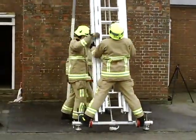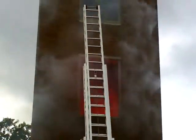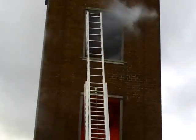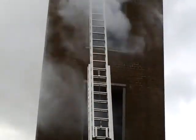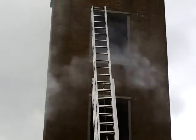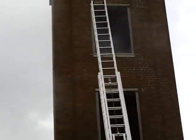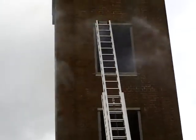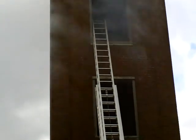At the moment is the 135 ladder, weighs about 110 kilograms, and is on the top of every fire appliance in Surrey. It takes four people to lift it off. We do have problems when it's windy, and it is quite windy today. You actually watch how the gust of wind can get hold of that ladder once we take it off these rails. It's got to be directed into the window. It's moved across slightly, good, nice good pitch on that one.